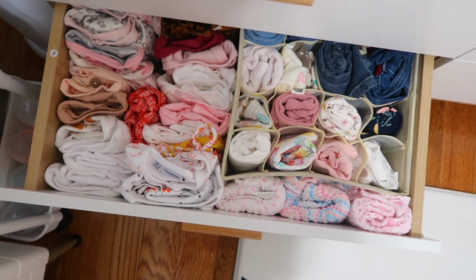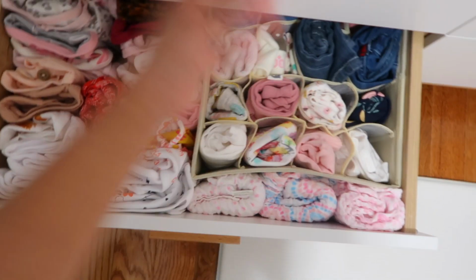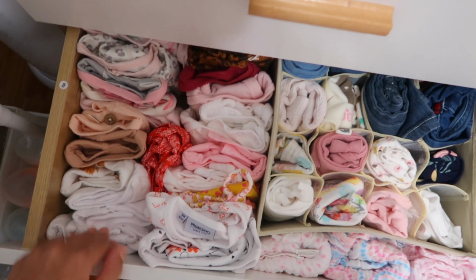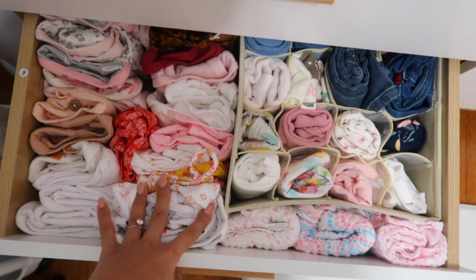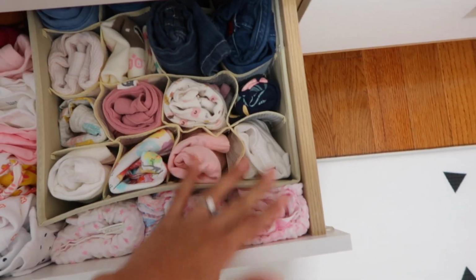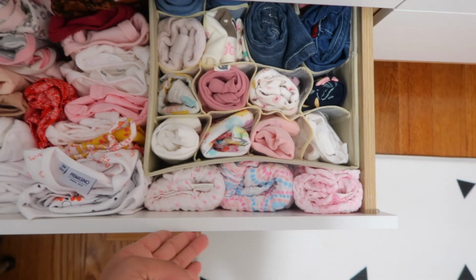And then this other one is clothes as well, but this one has the bigger clothes. I haven't washed this drawer. This one and the first one, they're all washed. But this one, because these are like 6 months up, I haven't washed. And then 6 months, and I have up to like 1 year old in here, I think. And then more swaddles, as I said. I needed the space, so I just shoved some swaddles in here.